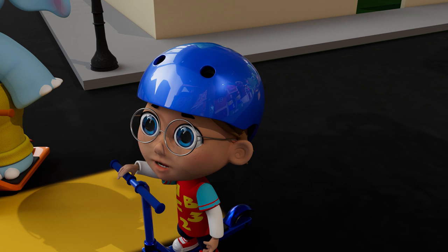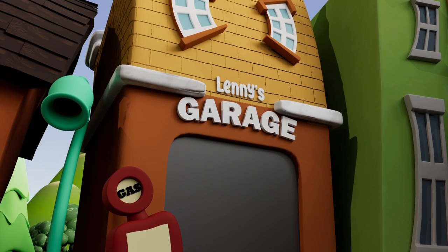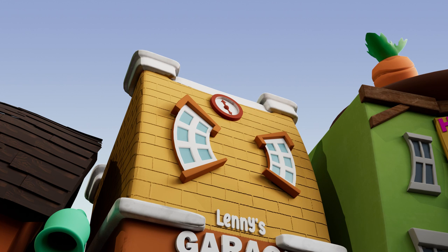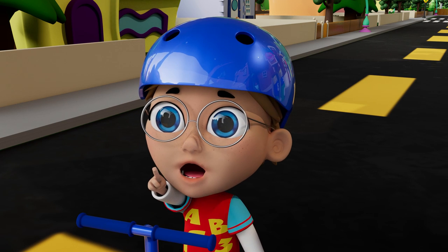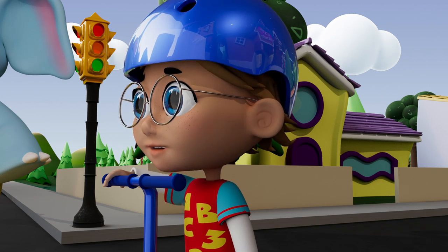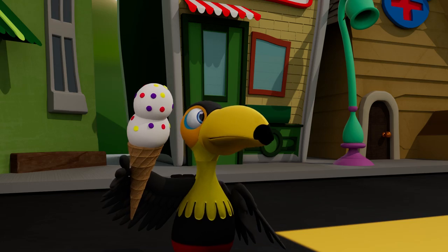A circle on the building? Where could it be? Oh, there it is. A clock! That's a good one, 2+. Oh, I have another one. Are you ready? I'm ready.